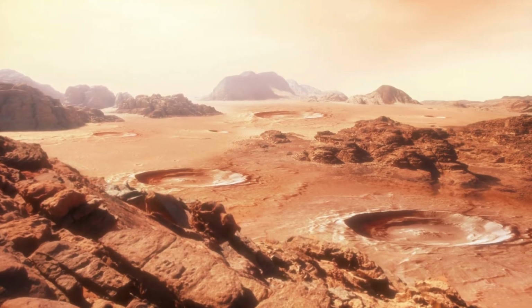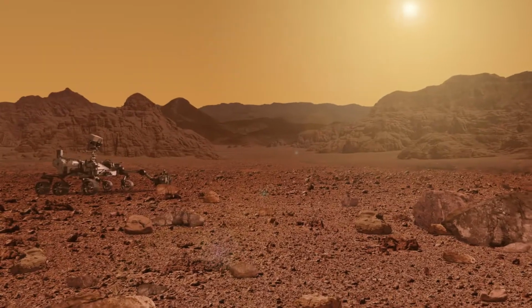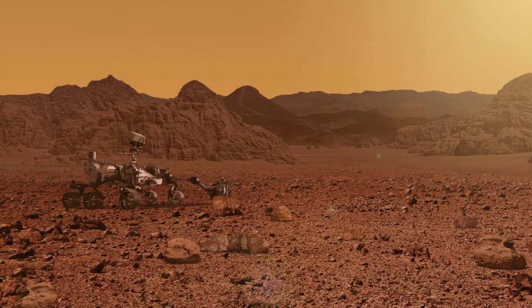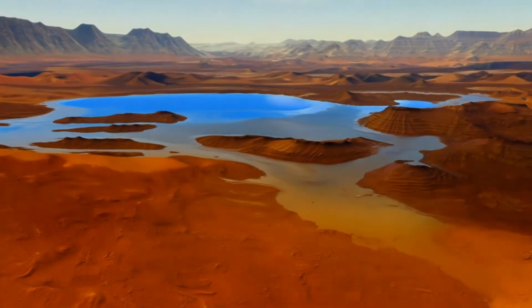Ken Farley, the lead scientist on the Perseverance project, puts it in a nutshell: Cheyava Falls is the most puzzling, complex, and potentially important rock Perseverance has examined so far. On the one hand, we have the first convincing evidence of organic material here, these striking colored spots that indicate chemical reactions that could serve as an energy source for microbial life. Unclear evidence that water once flowed through this rock. These are all things that speak for the possibility of life. On the other hand, we still don't know exactly how the rock was formed and to what extent nearby rocks may have heated Cheyava Falls and contributed to these features.